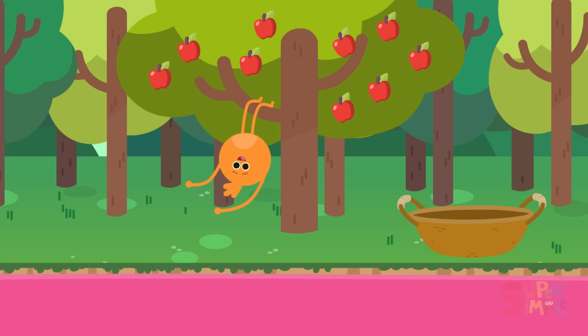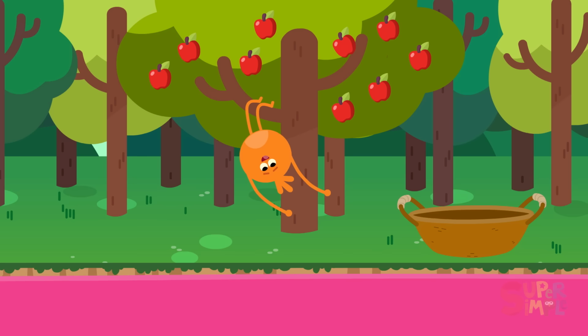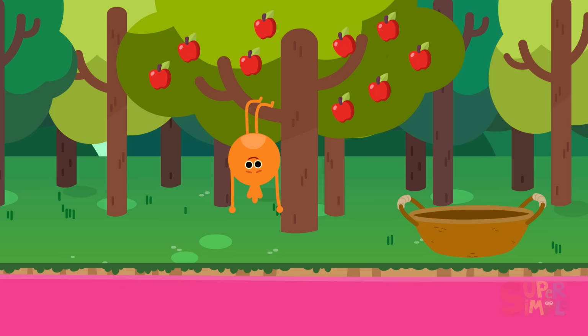The Bumble Nums are down by the Raspberry River, waiting for the amphibious apples to fall. Are you excited, Stumble? Yum! How about you, Humble? Yum! And you, Grumble? Yum!